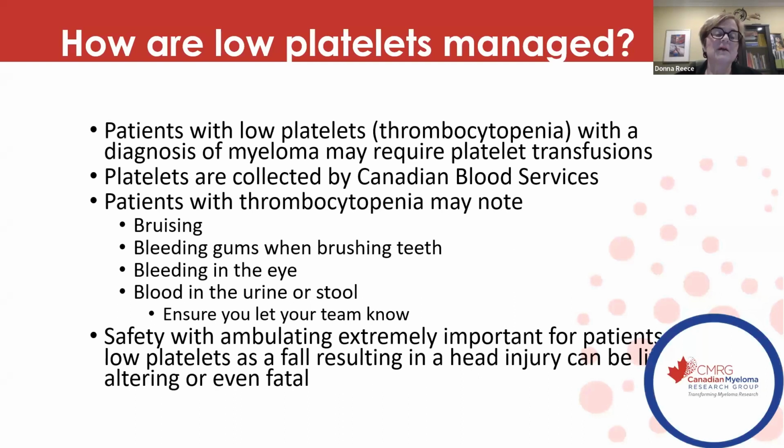A couple of comments about the threshold. Again, the threshold where we always transfused used to be 30, then 20, and now without provocation, it's down to 10. Now you may find with your team that platelets don't last as long with a transfusion as red cells. Red cells will last 2 to 3 weeks at least in the vast majority before another transfusion is needed, because those red cells live a long time.